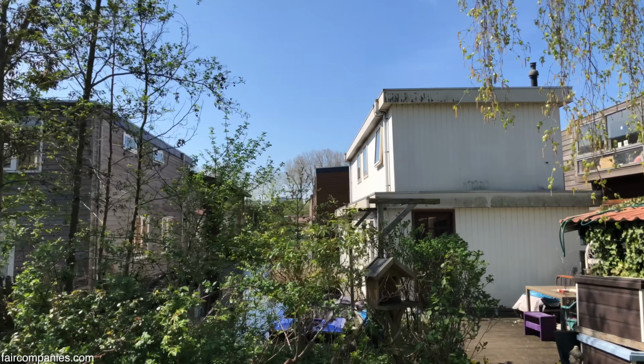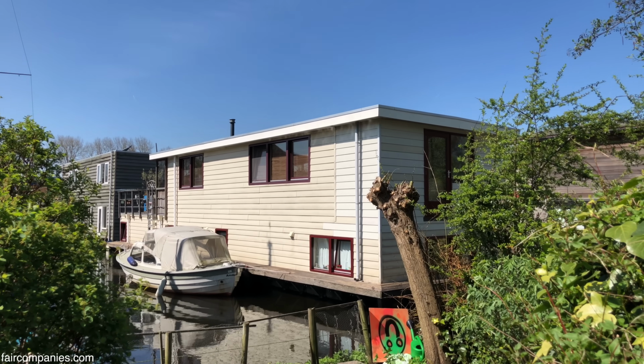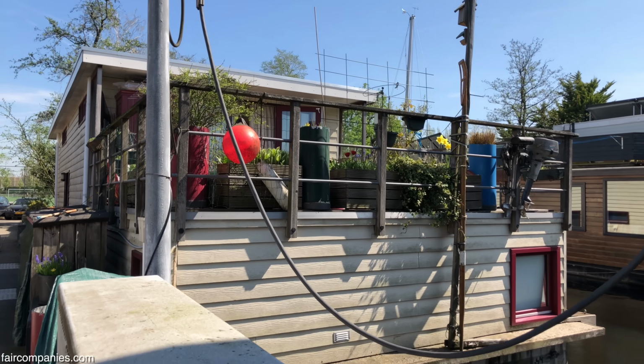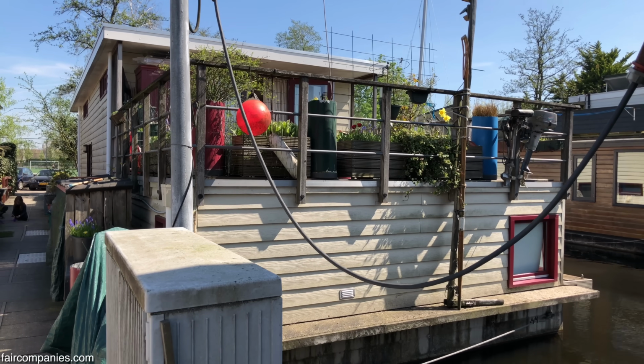The first houseboats were probably from the 60s, maybe even a bit earlier, and they were built with concrete as well. But they are very unbalanced. I heard a story of someone who invited a little bit too many guests for his party, and then during the party it was sinking.